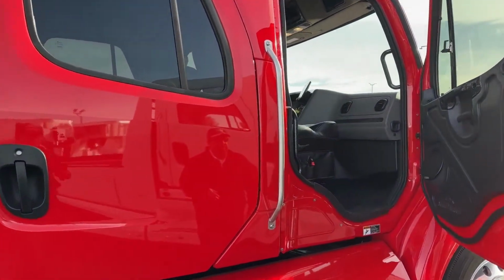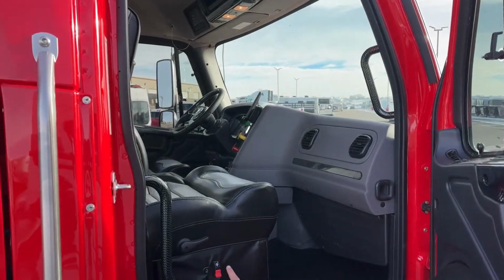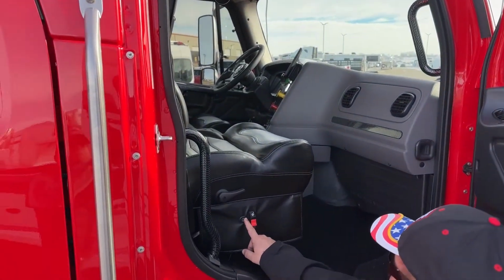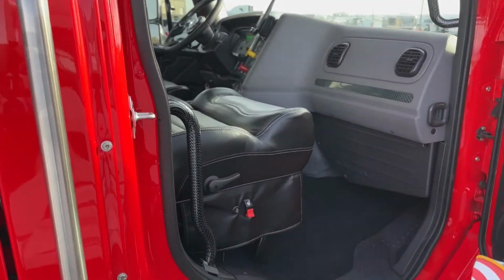As we take a look at the passenger seat, as stated, it is also air. Adjustment is made right here. Underneath this gives us access to the cab air filters.